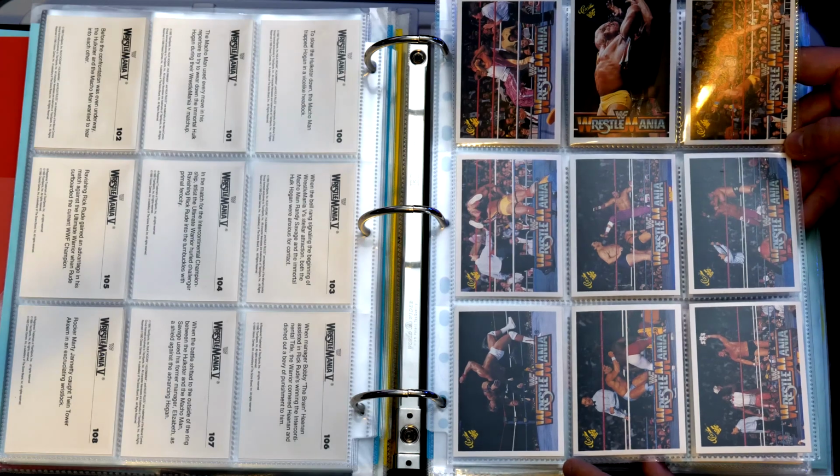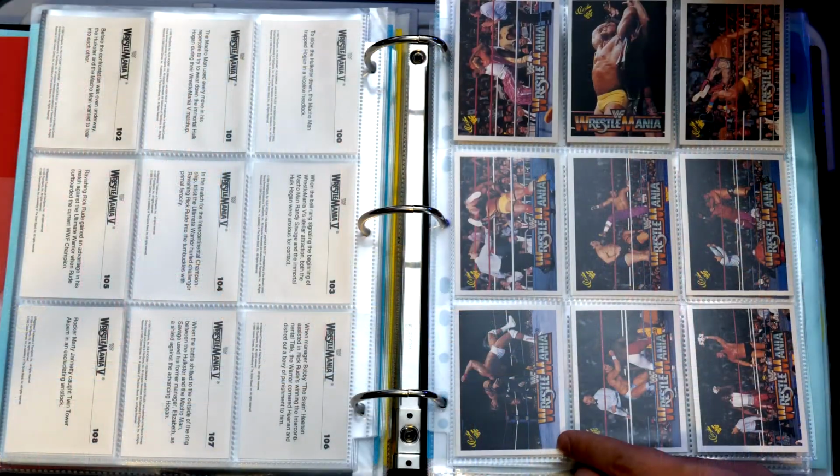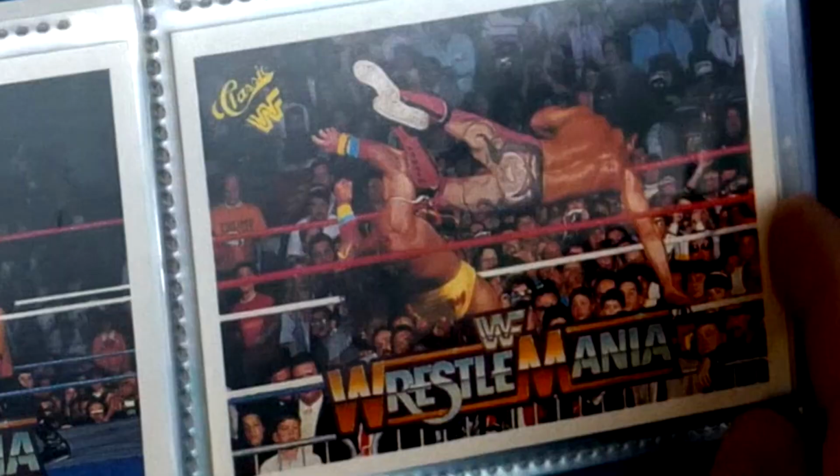And we have a great card featuring the Ultimate Warrior and Rick Rude right here on top. They're doing some sort of submission hold. And we have a great drop kick by Rick Rude right there on the top. That's a great drop kick, right in the face.